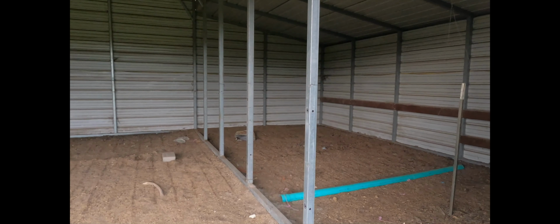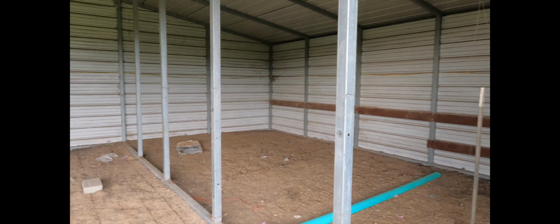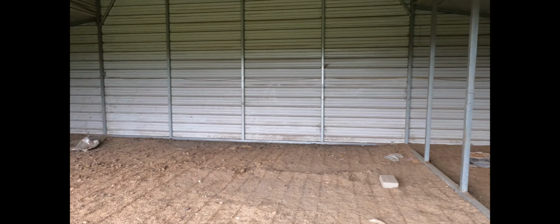Here it is. It's a nice open barn. We're gonna put some doors on this and just keep it going to separate it. It smells like farm in here, if I may. There's a lot of dung on the floor, if you're interested.